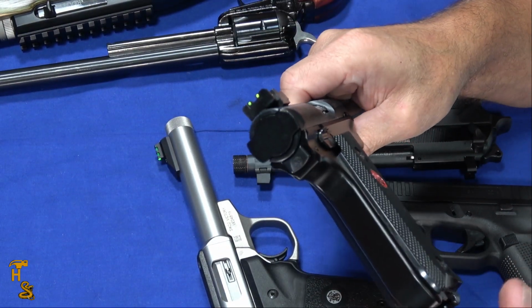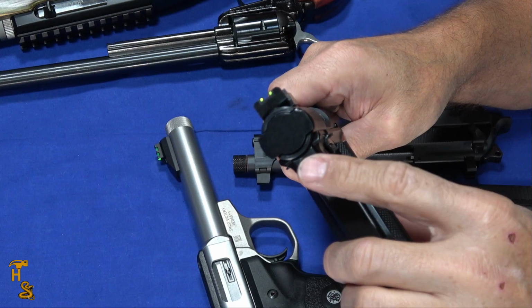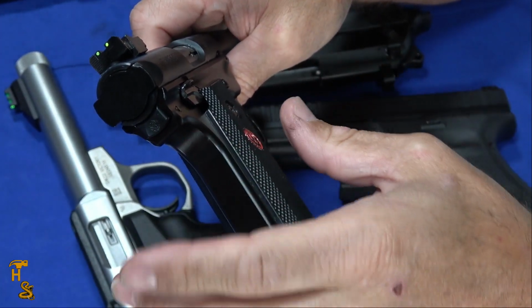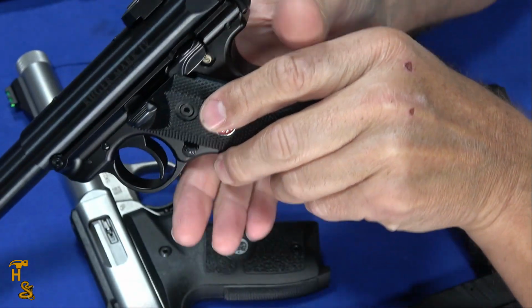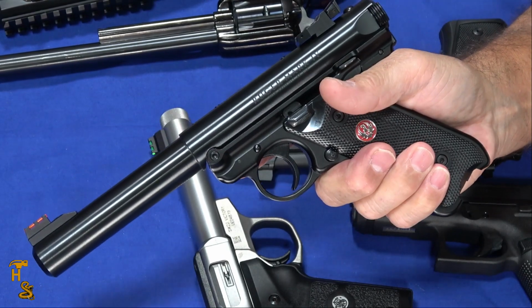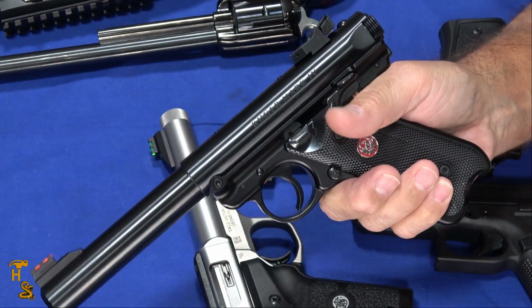Now this particular one, what I said really applies to the Mark III. The Mark IVs have a button you push and the whole thing just comes right apart and you don't ever have to touch the trigger. But it's the same ergonomics as the Mark III. It feels the same, it works the same. It's just a lot easier to maintain.